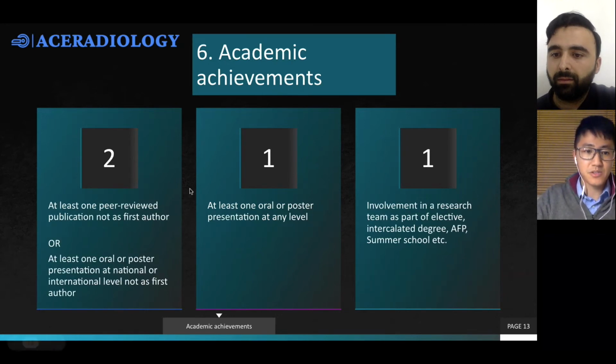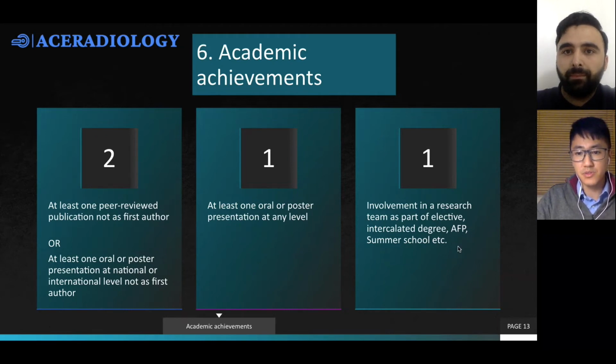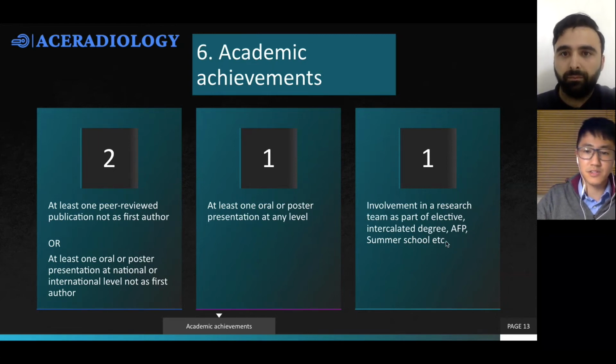If you can't manage those, then you can look at getting some of the lower points, such as getting any kind of oral or poster presentation. When they don't specify it has to be national or international, you can pretty much just present it in your own hospital at a clinical governance meeting or something, and then just get the minimum points. And also at the end, you have to score 1 point. If you've done an intercalated degree, although you don't score points for it per se, you can count it in this part if you're involved in a research team for that.